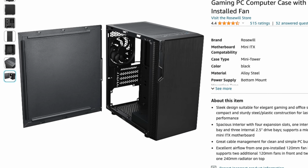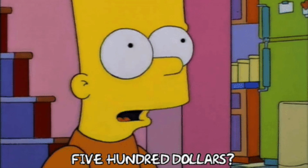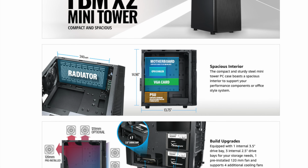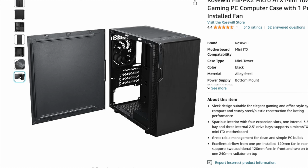Now the case, it's $30. Don't expect much from it. Remember, the budget's $500. It was the cheapest case I could find. It has some room for expansion, but pretty standard stuff. I would just add a fan or two just to improve airflow, or simply just open the side panel.